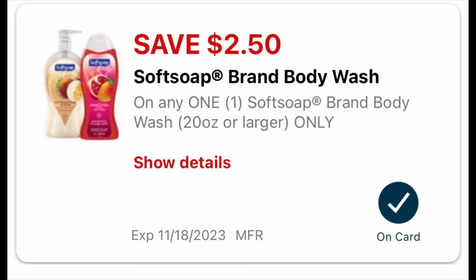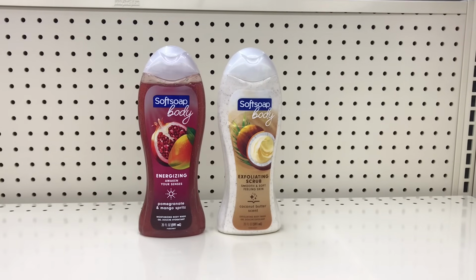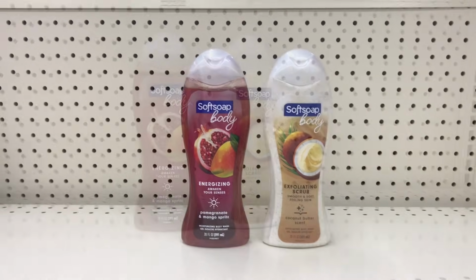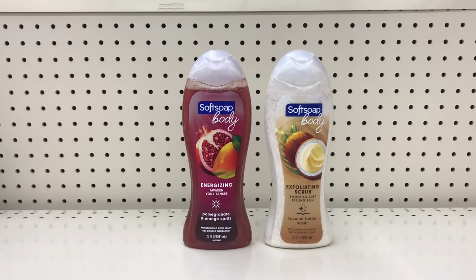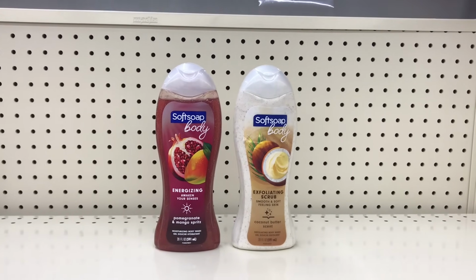We have a $2.50 off digital coupon, and you can go to softsoap.com and print out a 75-cent coupon for the second item. It's going to drop it down to $9.93. Pay that and get $4 back, making both items $5.93 or $2.97 each.